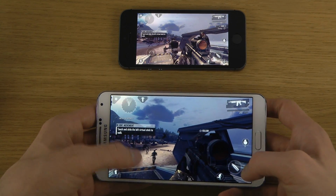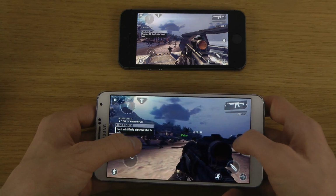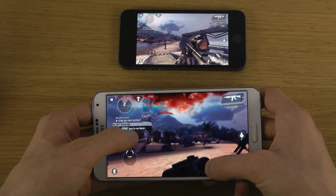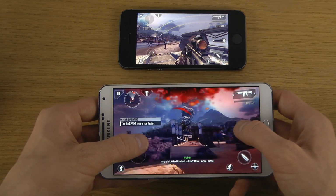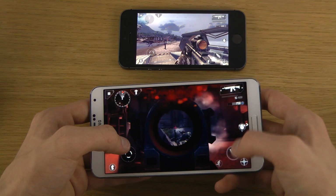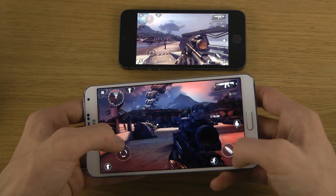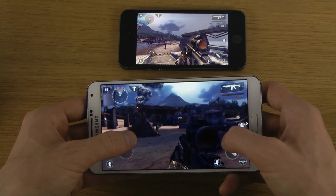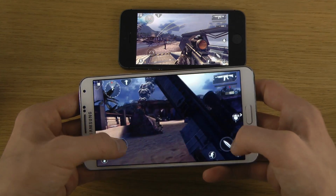Okay, so let's check out this game though. This game is a little bit interesting. I think it's a little bit closer to the iPhone experience here, or it definitely feels like the iPhone experience here in this game. This game really feels optimized for Android. I can't really tell the difference between this and the iPhone. So I would actually say that this is the performance that you're looking for. If you are a Modern Combat 4 fan, you're definitely going to enjoy this.